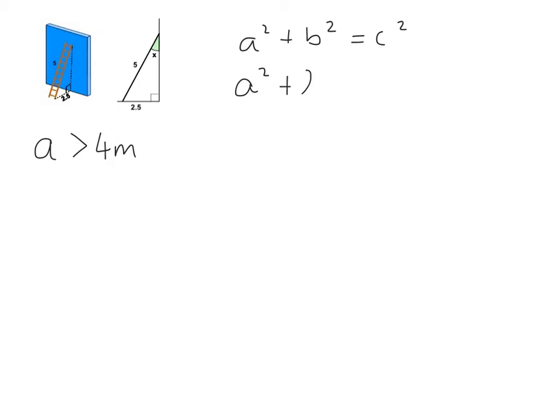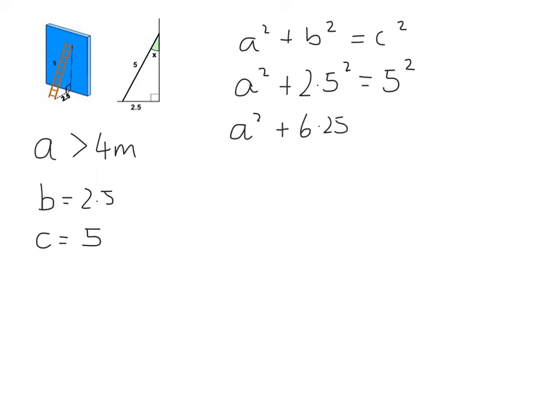Our B is 2.5. So we've just substituted B equals 2.5 into our equation. Now C was 5 meters, so we can substitute that into our equation too. And as long as we only have one unknown, we can solve this equation for the value of A. Okay, so first thing is, let's get rid of these squares as much as we can. So A squared plus 2.5 squared is 6.25 using our calculator, and 5 squared is 25.